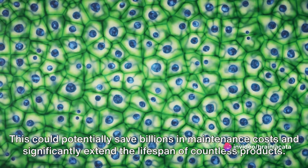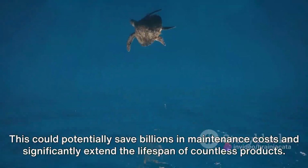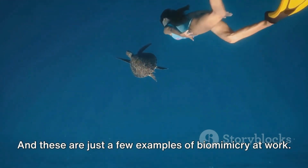This could potentially save billions in maintenance costs and significantly extend the lifespan of countless products. And these are just a few examples of biomimicry at work.